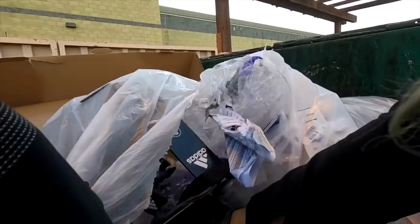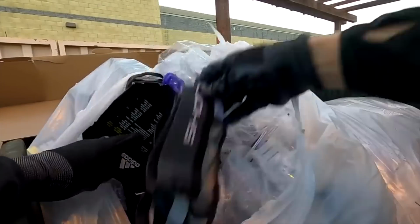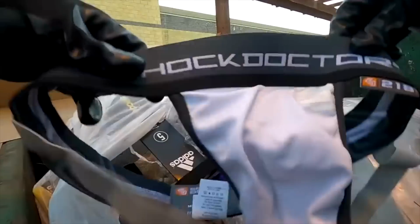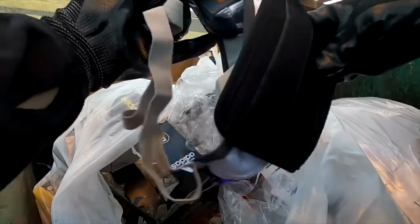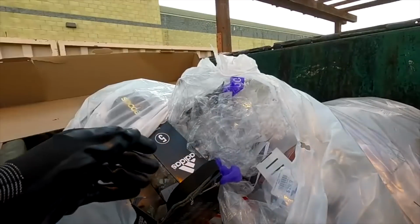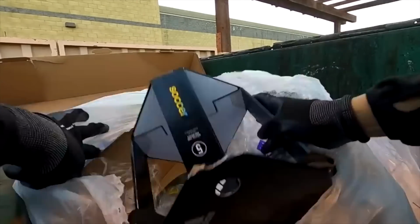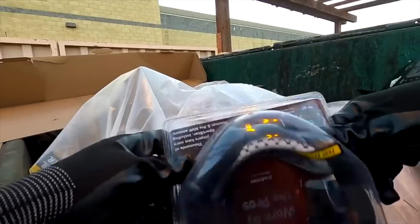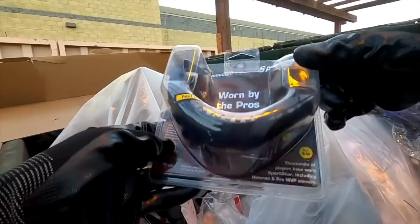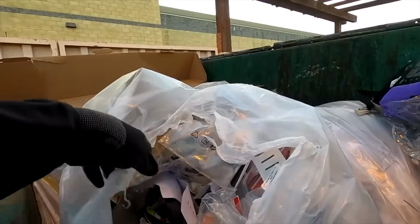Pretty good at this store about not throwing away good items. Leaf head. Ooh, maybe it was for this. Shock doctor. I don't think that goes in there. But that's funny. Or chin guard or something? Cool, Steve will know what that is.